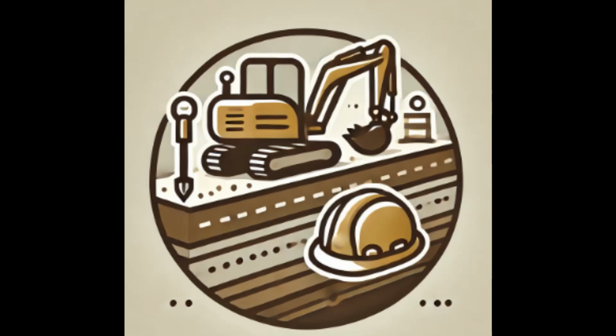It's kind of like building a sandcastle. Yeah. You can get away with steeper walls if the sand is wet and compacted, but if it's dry and loose, everything just crumbles. That's a great analogy. And just like with your sandcastle, the competent person needs to use their judgment and experience to assess the soil conditions and determine the appropriate slope angle.